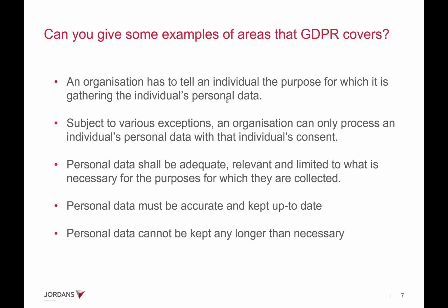So let's just take HR records, for example. As a business, you might determine that after an employee leaves, you should keep their payroll details for 6 years. And there's a good reason for that, which is that an HMRC investigation can go back 6 years. So it would be a good idea to keep those payroll details for, say, 6 years.